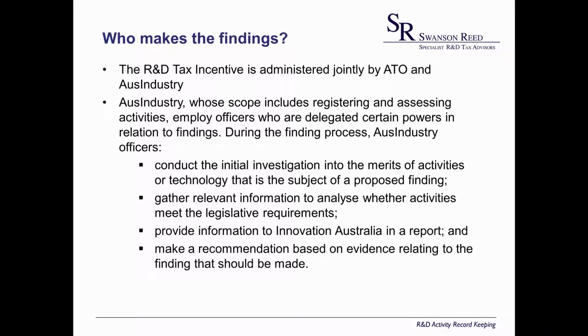The R&D tax incentive is administered jointly by two government agencies, the ATO and AusIndustry. AusIndustry, whose scope includes registering and assessing activities, employs officers who are delegated certain powers in relation to findings. During the finding process, AusIndustry officers will conduct the initial investigation into the merits of activities or the technology being developed that is the subject of a proposed finding. They gather relevant information to analyse whether activities meet the legislative requirements.